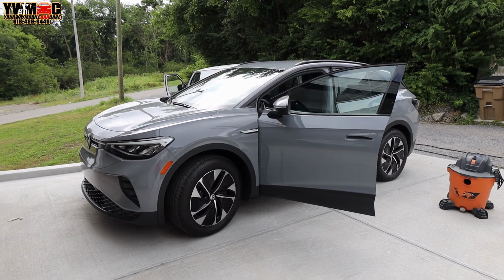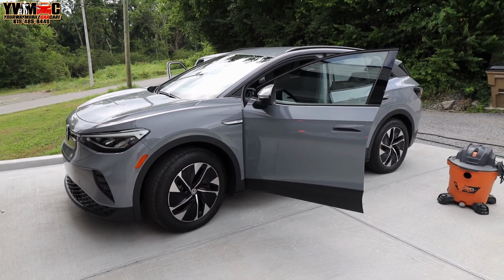But I'm gonna go ahead and work on the interior of this vehicle real quick, because it's not really much. Then I'm gonna have the exterior and everything like that.